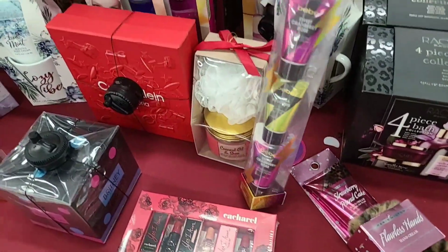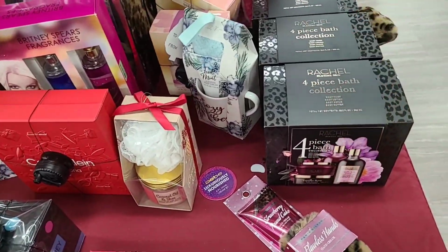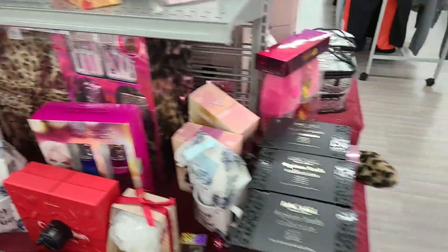Anything that looks like the ornament stuff. And I'm sorry, yes, I still have a runny nose, and yes, I blow my nose all the time.